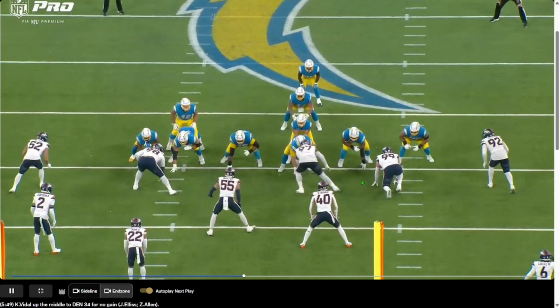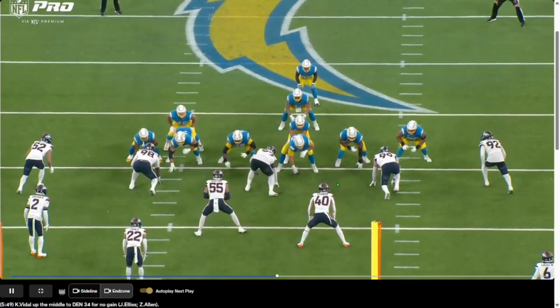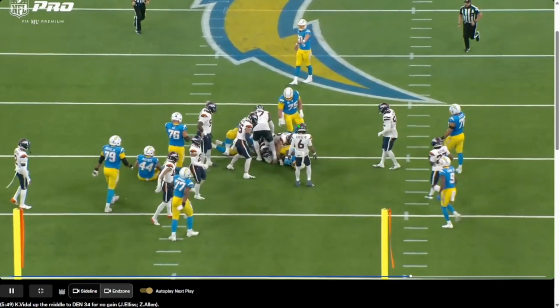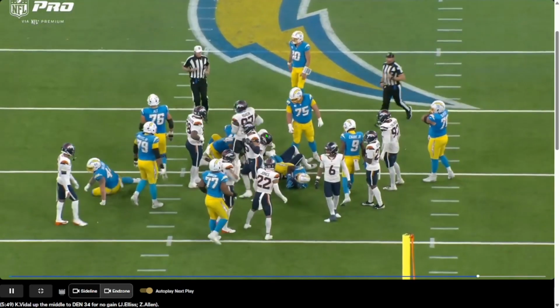That reminds me of some of the coaching philosophy: stop the run on the way to the pass. So just get penetration upfield, and we'll stop the run as we go. He's getting upfield like he's trying to get to the quarterback and just happens to stop the run.